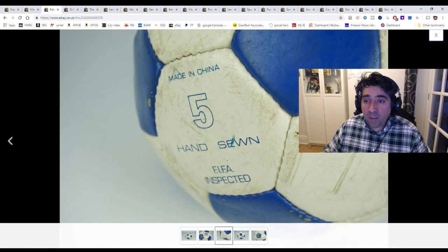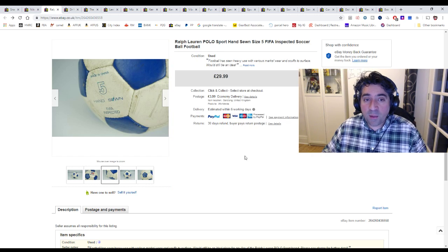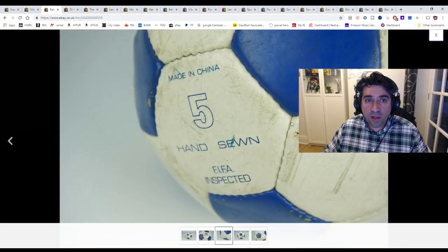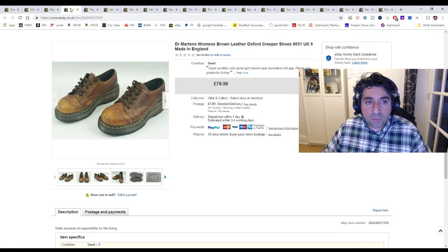But it could have been a fair bit more, and it's still worth looking out for if you see something like this, a designer football, especially if it's not used. You probably will get some good money for it. So if you check those out, they've actually done pretty well. Moving on to the next item, pair of Dr.